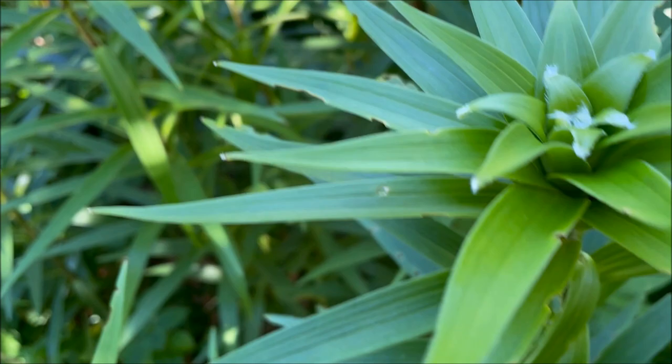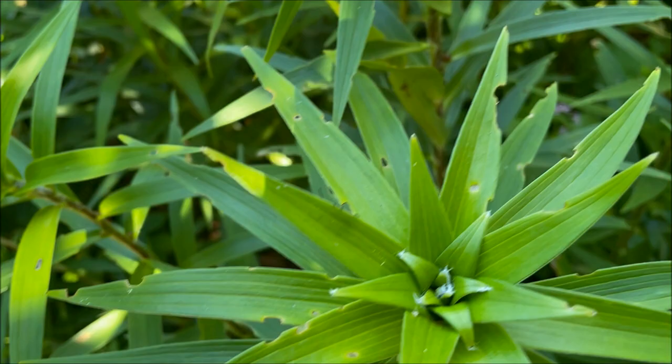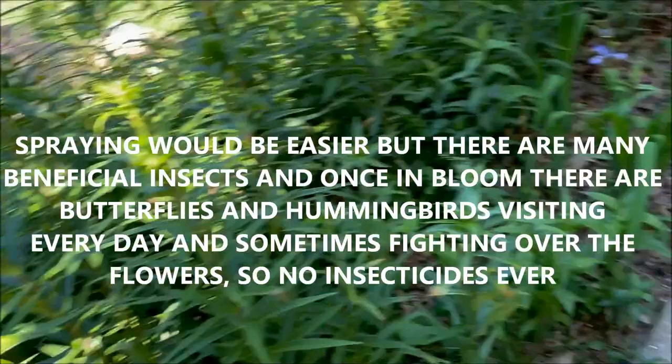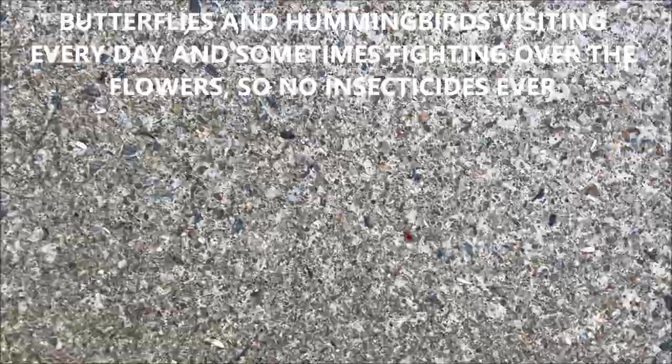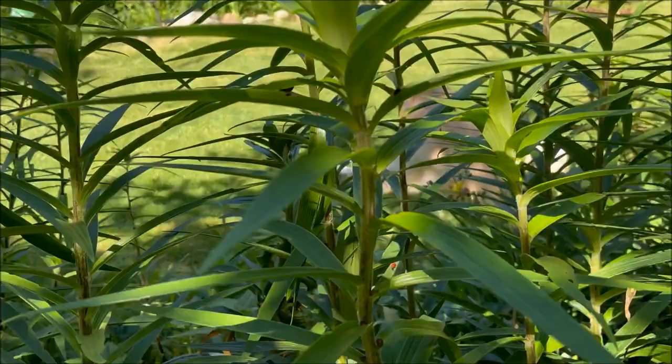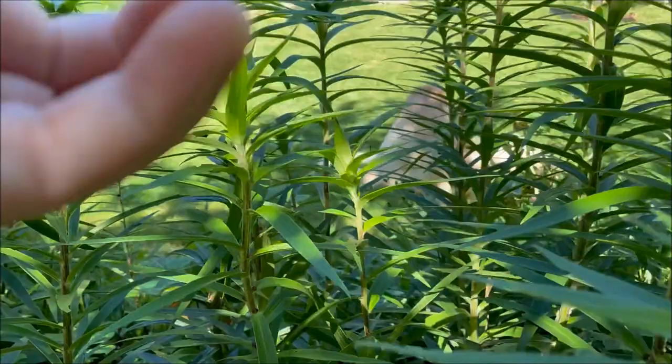See, we have a nice friendly ant. We like ants when they're not inside of our homes. You can see all those spots, and that is from these guys. Grab them. All right. Sorry, but insecticide-free household calls for squashing bugs. Yeah. You can see them on there. Another one.